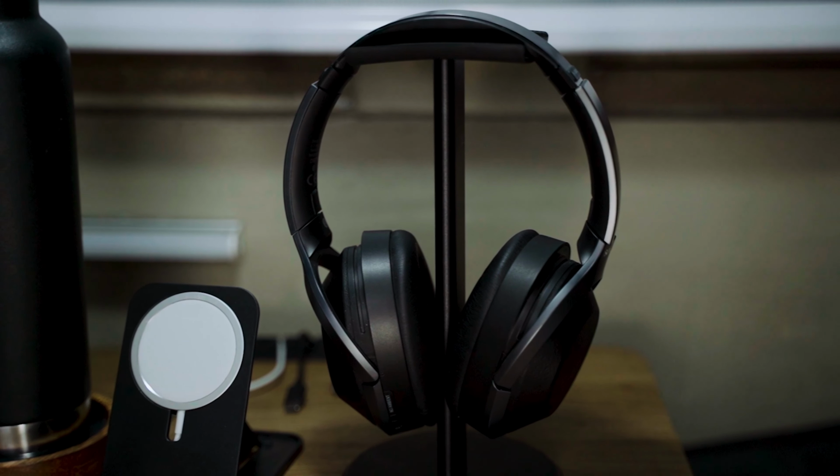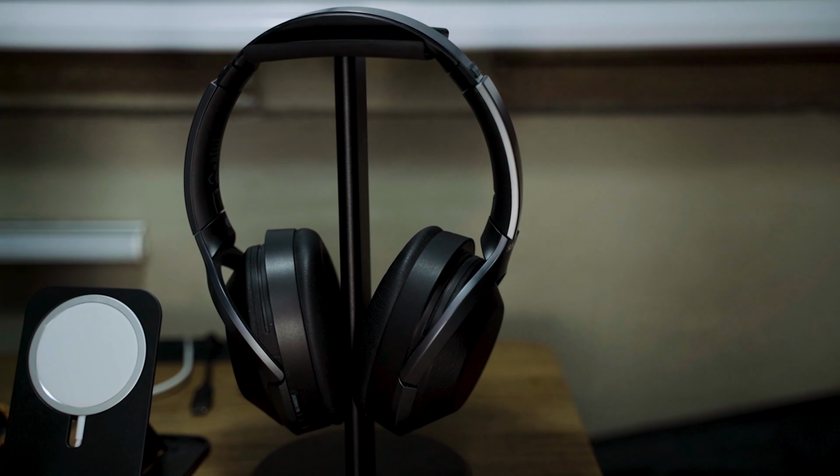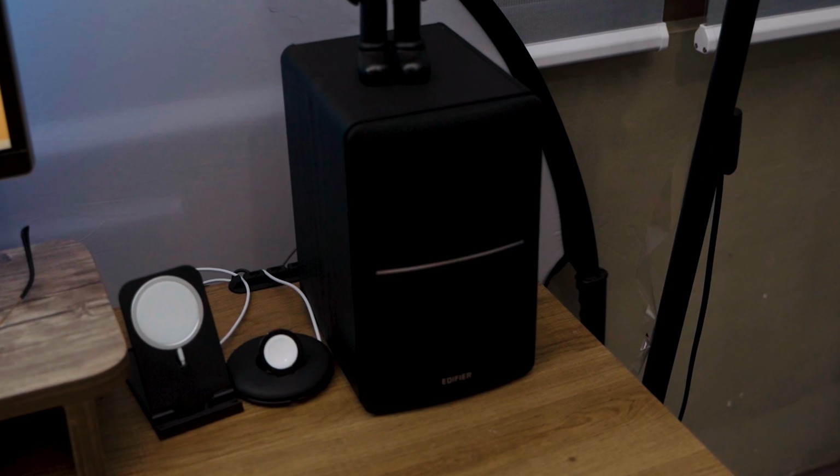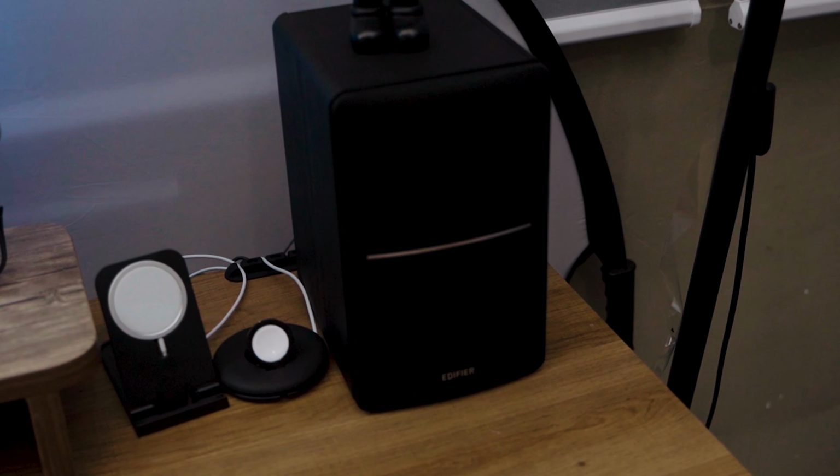So next up, I moved my headphones from a traditional headphone stand on the table, and I moved it down onto a hanger kind of thing for headphones, so it saves me space on the table. So that is a better option for me too. Gives me more space for my toy. For my speakers, I'm still using the Edifier R1280DB studio monitor. Still sounds great, still looks nice, so I kept it. I'm not gonna change that anytime soon.